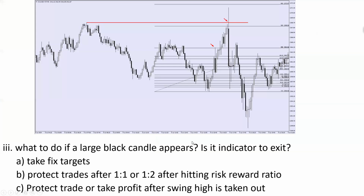Okay. So the next question was that what to do if a large black candle appears. We are already in profit. All right. And then you see a black candle coming in. Is it an indicator to exit? Now, first thing first, few things. You need to have a plan whenever you trade. Okay? And that plan will depend on your experience.